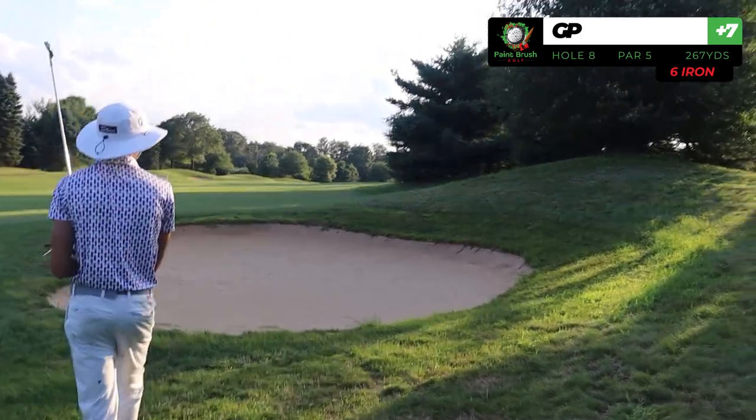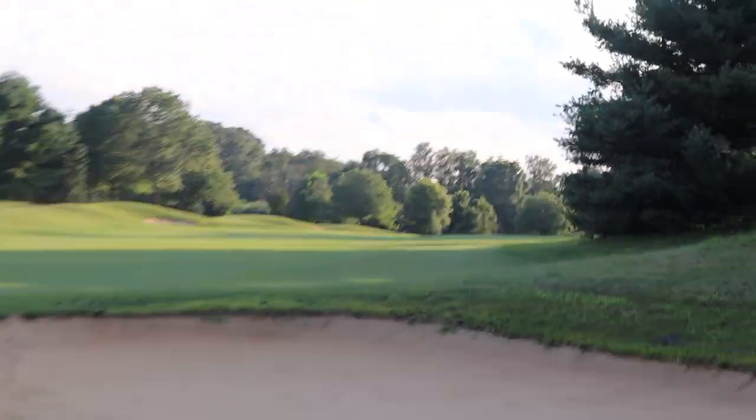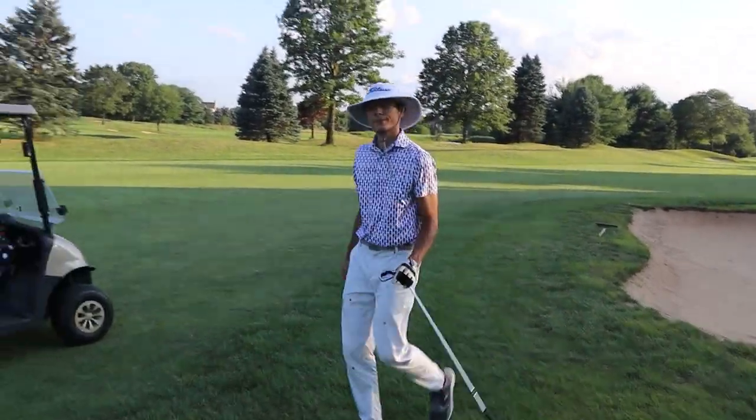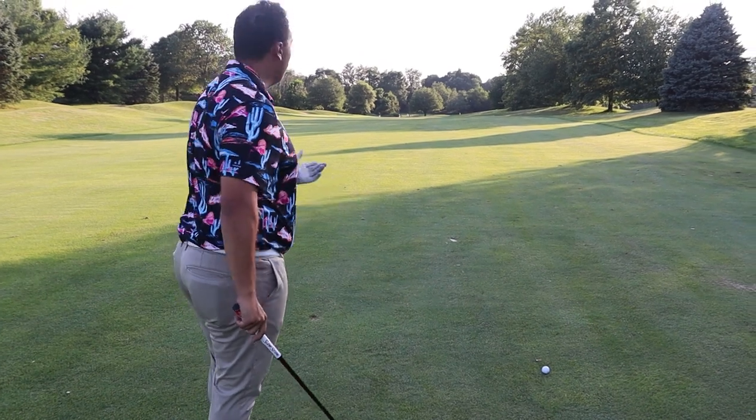Yeah, that was pure. Should be pretty money, right down the right side of the fairway. Should kick down that hill too. It should only have a little flip wedge in. Let's go. 236, I think, to the pin. I got 228 and then 236, so I don't know which one it is.